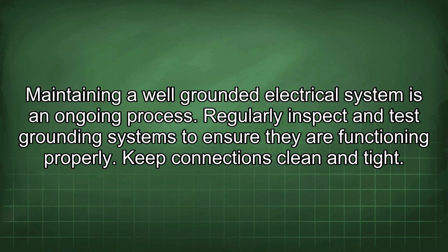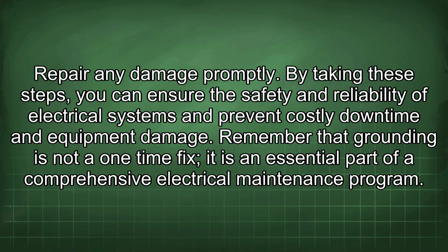Maintaining a well-grounded electrical system is an ongoing process. Regularly inspect and test grounding systems to ensure they are functioning properly. Keep connections clean and tight. Repair any damage promptly. By taking these steps, you can ensure the safety and reliability of electrical systems and prevent costly downtime and equipment damage. Remember that grounding is not a one-time fix. It is an essential part of a comprehensive electrical maintenance program.